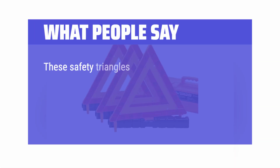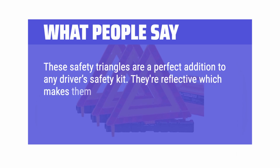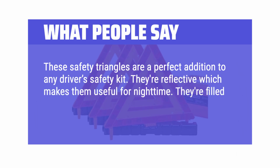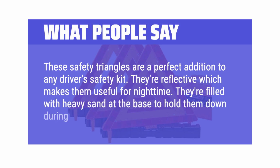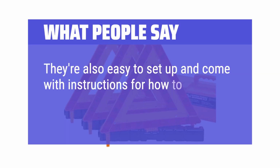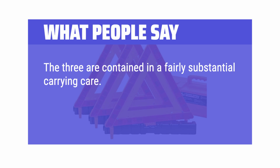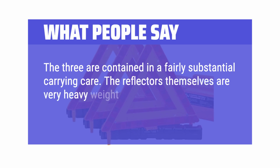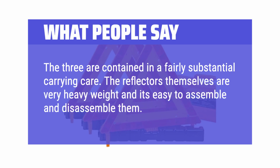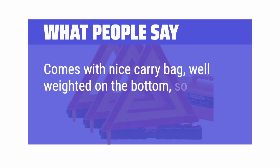What people say. These safety triangles are a perfect addition to any driver's safety kit. They're reflective, which makes them useful for nighttime. They're filled with heavy sand at the base to hold them down during any strong winds. They're also easy to set up and come with instructions for how to set them up, which are just 3 steps. The 3 are contained in a fairly substantial carrying case. The reflectors themselves are very heavyweight and it's easy to assemble and disassemble them. Comes with nice carry bag, well weighted on the bottom, so stays in place.